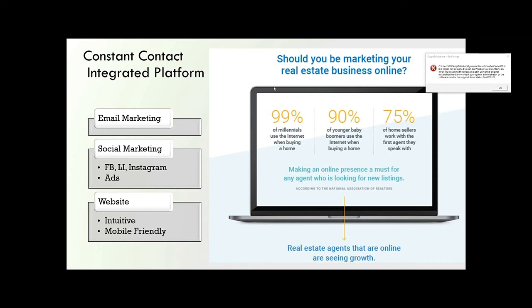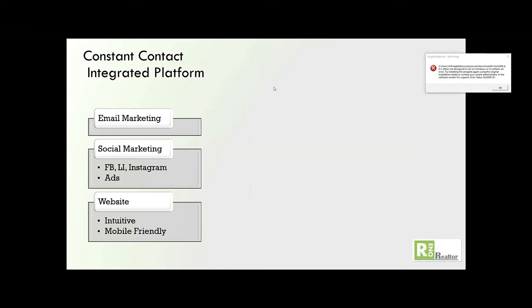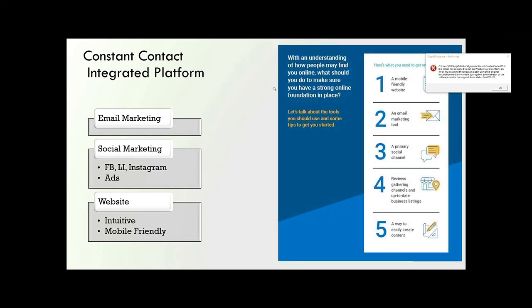So people are sort of surprised now that Constant Contact now has a whole social marketing strategy. Any content that I make for email marketing immediately can start posting to your Facebook, LinkedIn, Instagram as part of that messaging that you can get out to the internet. You can also do social marketing campaigns that'll end up on Facebook or Google for that matter. It's all integrated into the platform. They also have a website strategy built into it. So it really could be a one-stop shop in terms of your overall marketing needs out there.